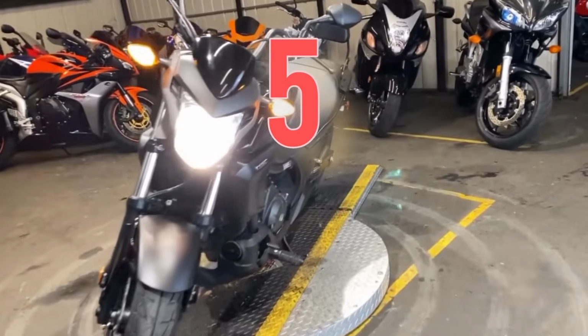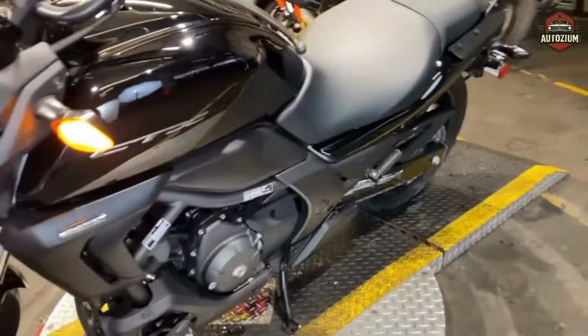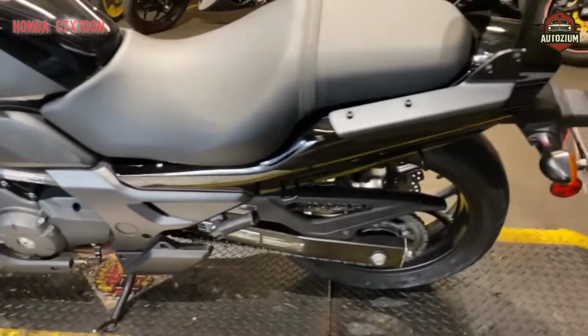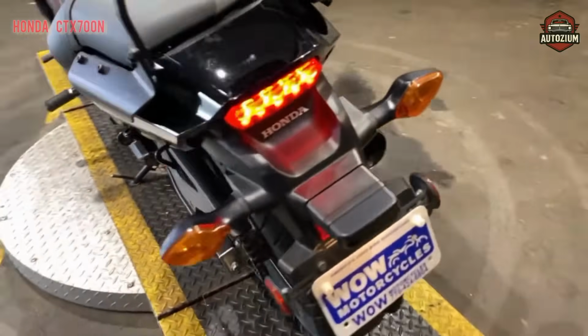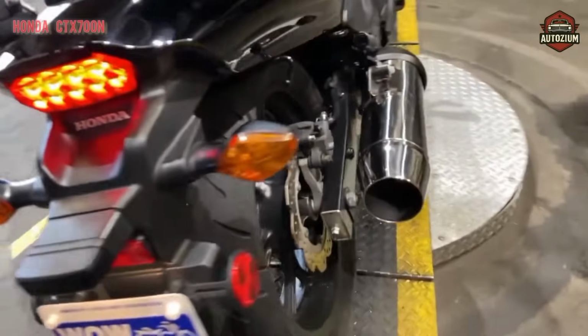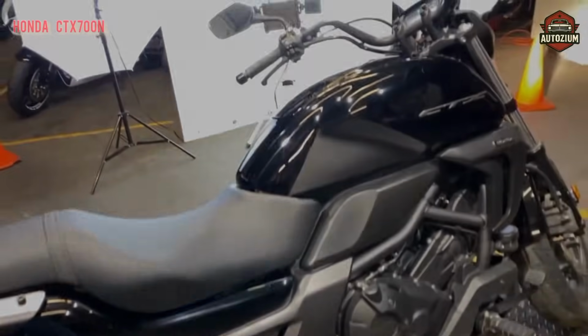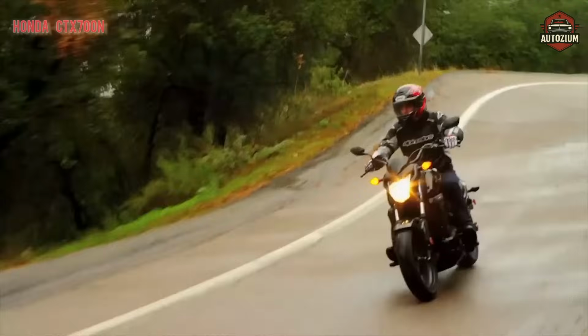Number 5, Honda CTX700N. Now I know what you're thinking. What the hell is that? Exactly. The CTX700N looks like a scooter and a cruiser had a weird love child. It's low, it's relaxed, it's automatic. That's right, dual clutch transmission. Honda built this thing for comfort-first riders, hoping it would lure in new motorcyclists. Instead, it confused the hell out of everyone.